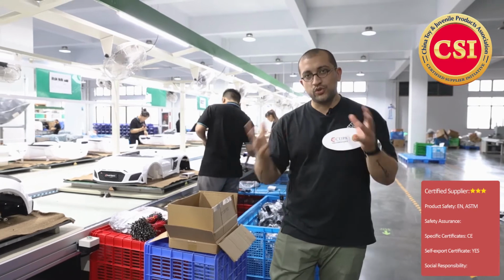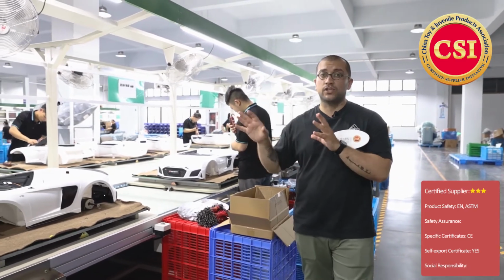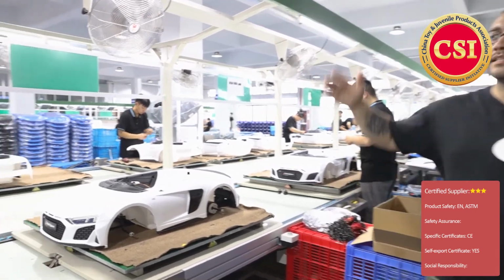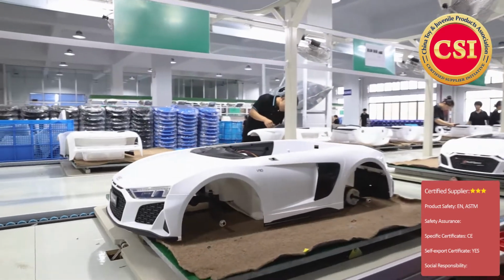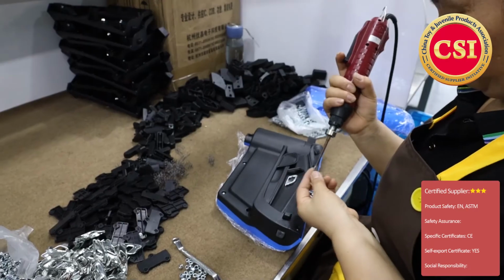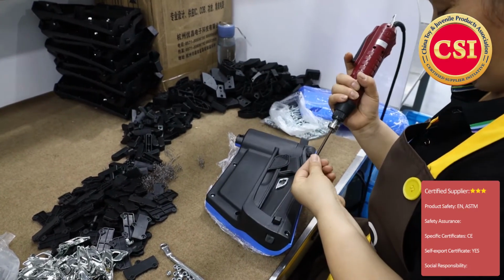And I need to mention that this workshop is divided into 2 sections. This one, like I said, is for the body of the ride-on cars. And on the farther right side there, we have another workshop for the detailed parts, including tires and small details, for example. And of course, this is an assembly line, right?